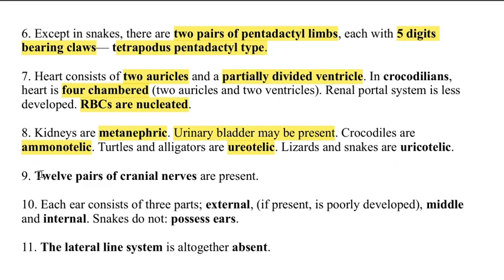There are 12 pairs of cranial nerves present in reptiles. The ear consists of 3 parts. The external ear can be present or absent, and if it is present, it is very poorly developed. Then the middle part and the internal part. Snakes do not have ears; this is the exception. The lateral line system is absent altogether in reptiles.